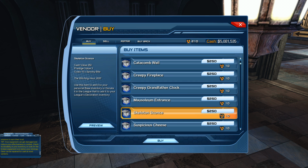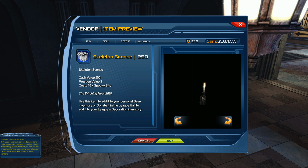Then you have skeleton sconce. So this is 10 spooky bites as well. Let's preview that, and then we'll go ahead and purchase that. So this is a skeleton hand holding a candle.